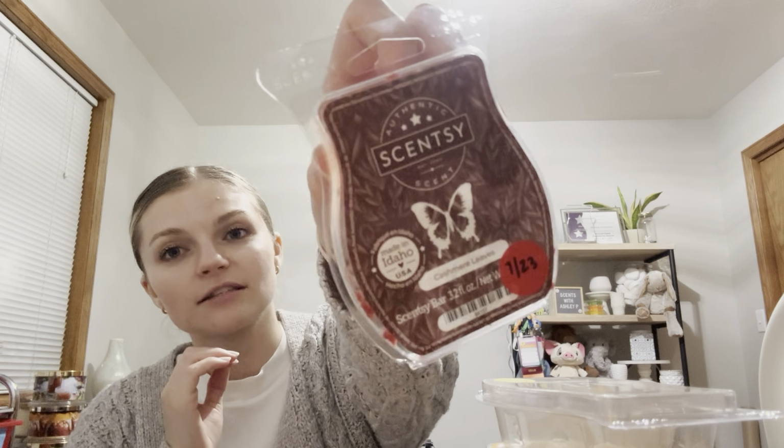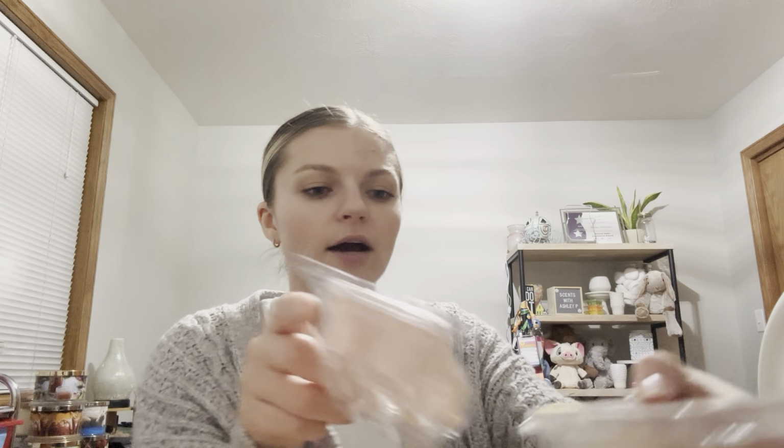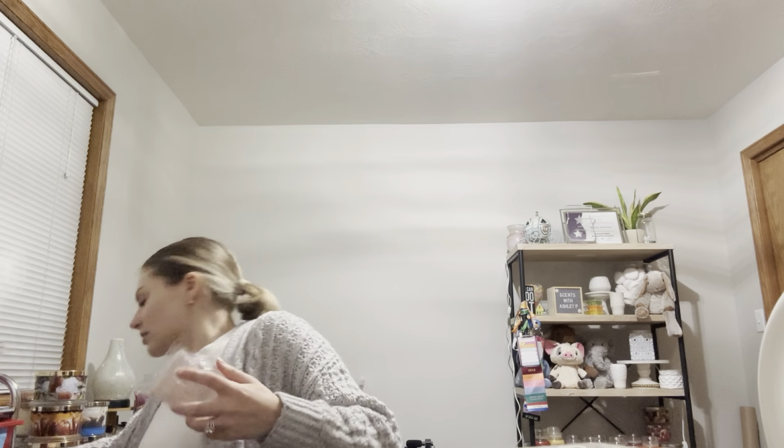Cashmere Leaves. If I had to recommend my top 2, this would be one of them. Now, let me pull out number 2. Okay, I believe, is this in the Harvest catalog? I'm second guessing myself. I have the Harvest catalog right here. This has to be Forever Fall. Yes, it is. Okay, Forever Fall, Baked Pumpkin, Cinnamon Stick, Brown Sugar.